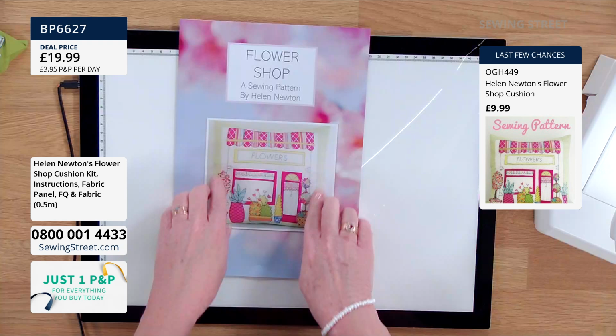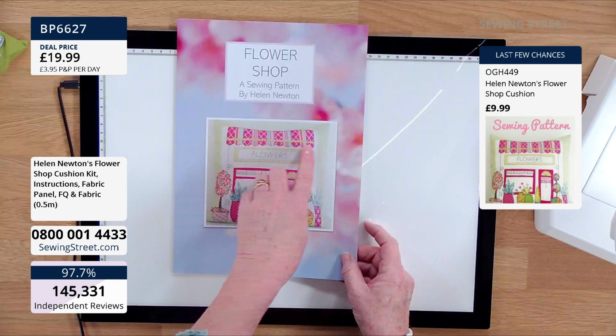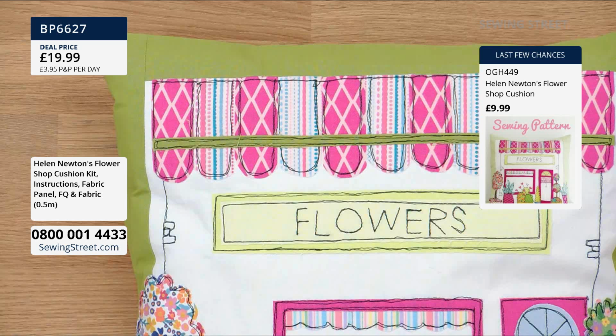And then I'll move on to placing the other pieces and starting some free motion if there's time. The reason I'm doing the canopy is that the green strip that goes across the front of the canopy, there is not a pattern in here. It's not mentioned, Helen, but it's ever so straightforward, ever so simple. So I thought we'd have a little bit of a go with that.